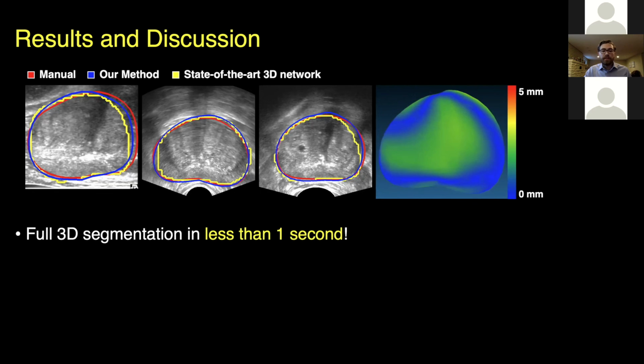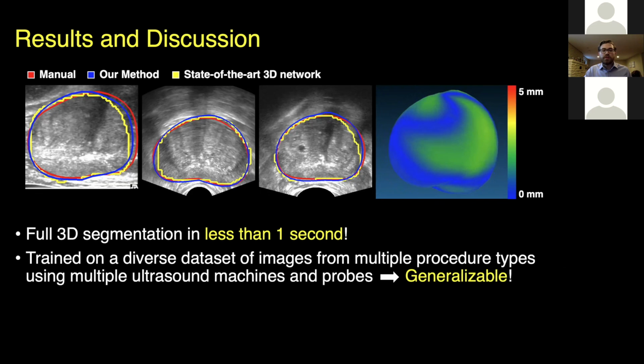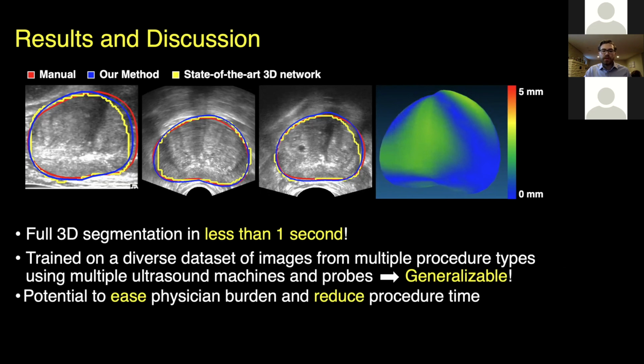We also trained our algorithm on a diverse data set of images from multiple procedure types and multiple ultrasound machines, making it generalizable, which essentially means that it'll be more robust or can handle diverse clinical data, increasing the potential for translation. Bottom line is that our algorithm offers the potential to ease physician burden and reduce procedure time, increasing patient quality of life.